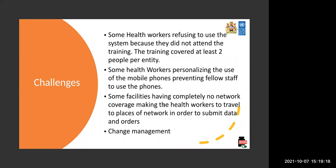Okay, so just like any other system, when you deploy it, there will always be challenges that you face. We've had challenges in Malawi. The first one is that we've trained 2 health workers at each entity, at each SDP. Most of these SDPs have more than 2 health workers. And the health workers who have not been trained say, no, we can't use the system because we're not trained. That's the challenge that we're having. We're having only the 2 people who were trained using it. Of course, a few more are still willing to say, well, we will get trained on the job, and they are using the system.